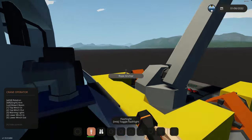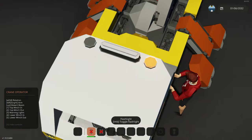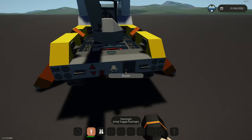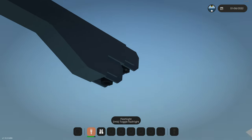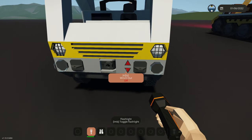What else have we got? What else do we have? We have warning lights. Let's go ahead and put those on. Oh, those on the top. Excellent. And then we have a lower winch in and out as well, which is... where is that? Oh, no, wait. That's just the winch on the top, isn't it? Yes. So it's for that one and that one. But yeah, again, it's like a cool little K-car. We have a small winch on the front as well.